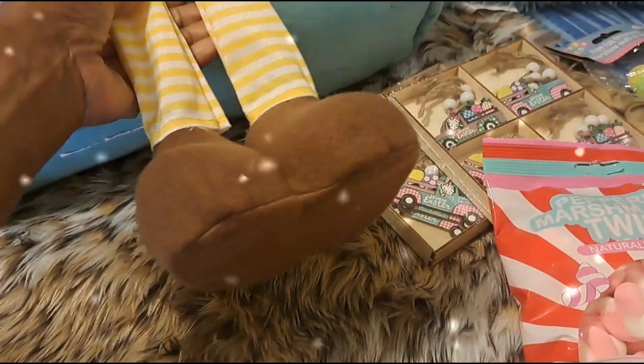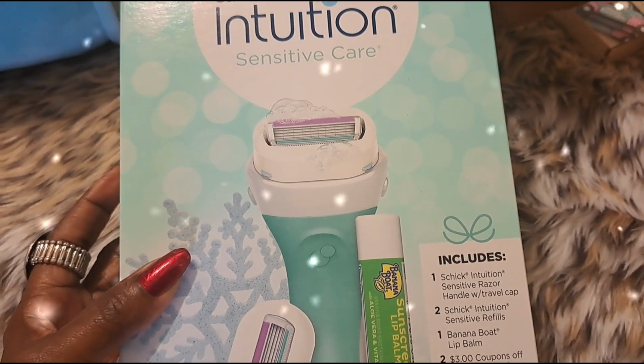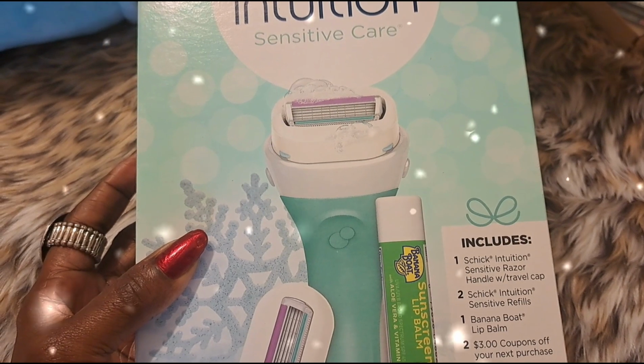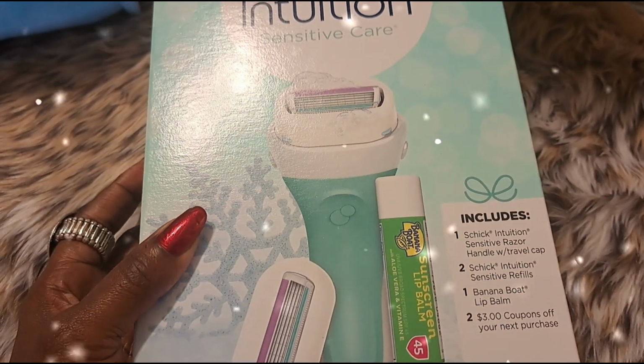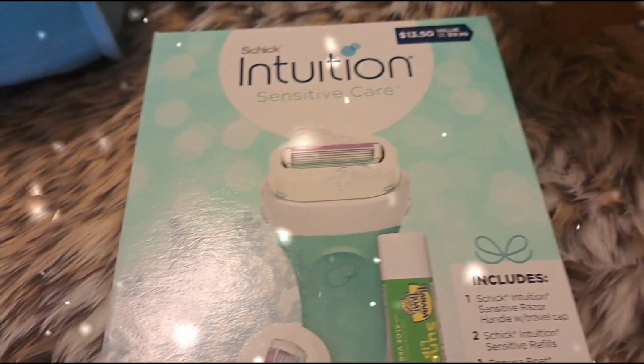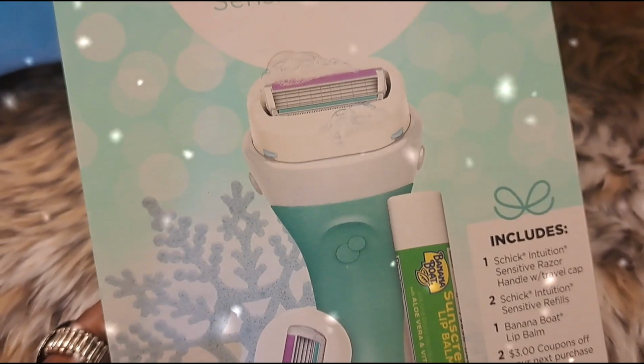And then another item I want to show you. I don't know if I showed you guys this before, but I picked this up at Walmart, guys. And this is an Intuition Sensitive Care. So I've been noticing when I use my other razor, it makes my underarms itch. So when I saw this, I was like, man, let me pick this up. And so I saw this at Walmart.